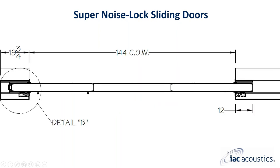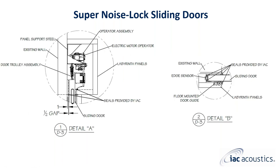This is just a blow up of that. So we make sure when we're doing the submittals that we're providing detailed drawings of the door and all the different views to ensure that everybody's on the same page and has the appropriate clearance for the whole assembly, including the labyrinth. Here is a larger view of the labyrinth covering the track and operator.